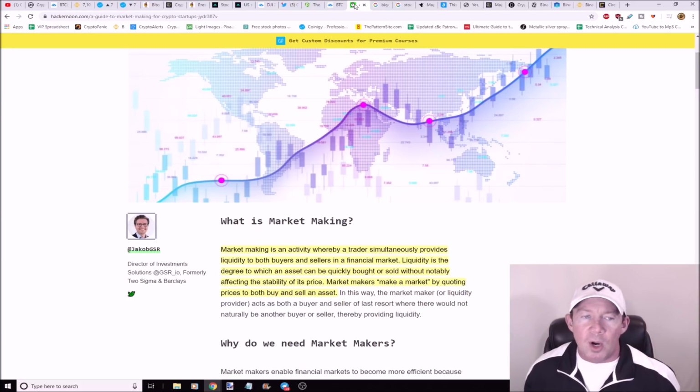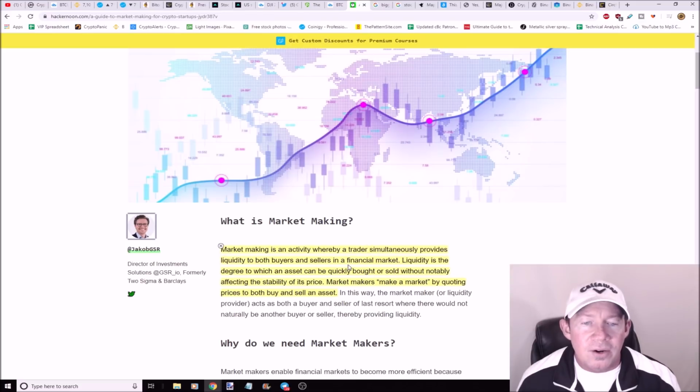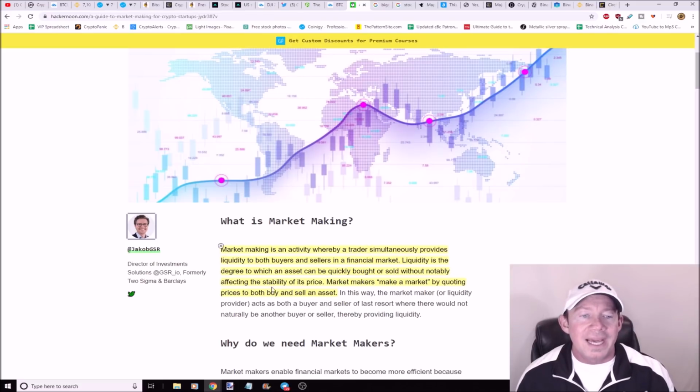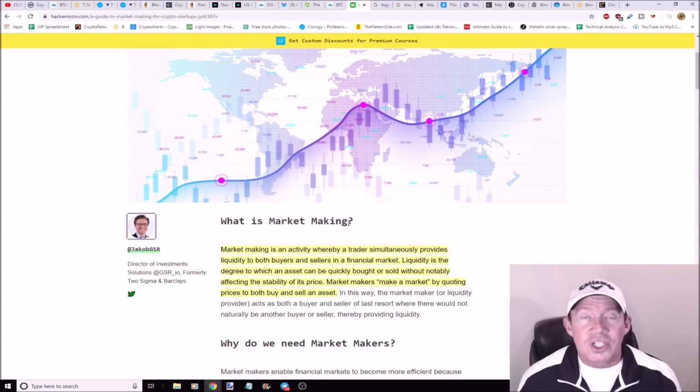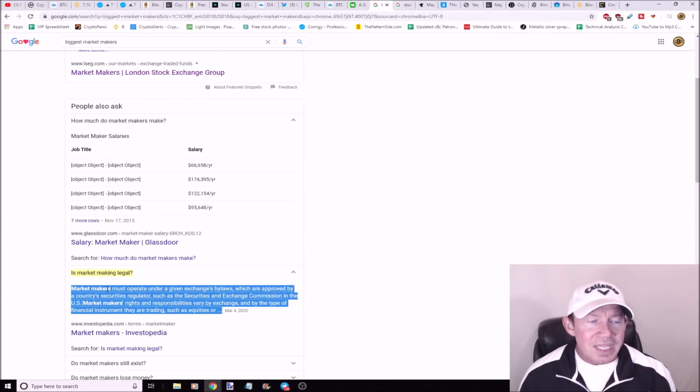I want to make sure you understand what market making is. It exists in all markets, crypto, stock market, everything. Market making is an activity where a trader simultaneously provides liquidity to both buyers and sellers in a financial market. So liquidity is the degree to which an asset can be quickly bought or sold without notably affecting the stability of its price. Market makers make a market by quoting both buy and sell prices of an asset. So again, they provide the exchanges or the projects in cryptocurrency with these spreads, tighter spreads, the ability, liquidity in the market.